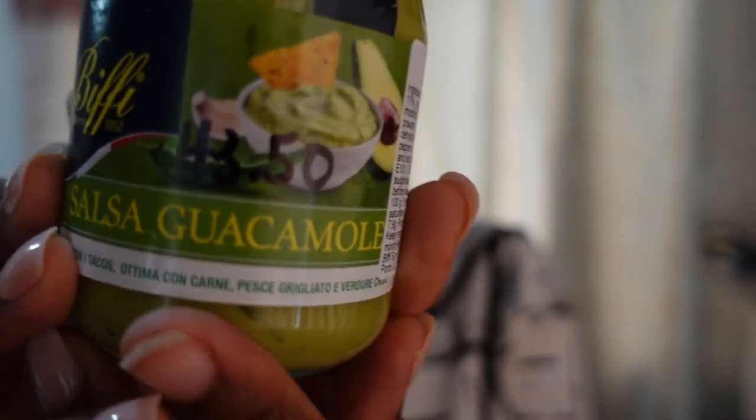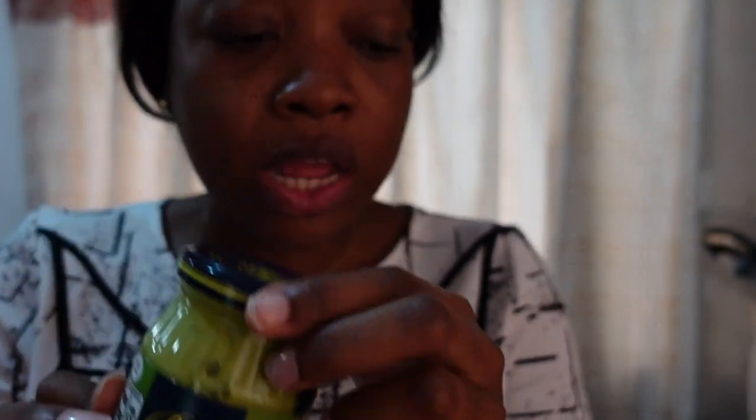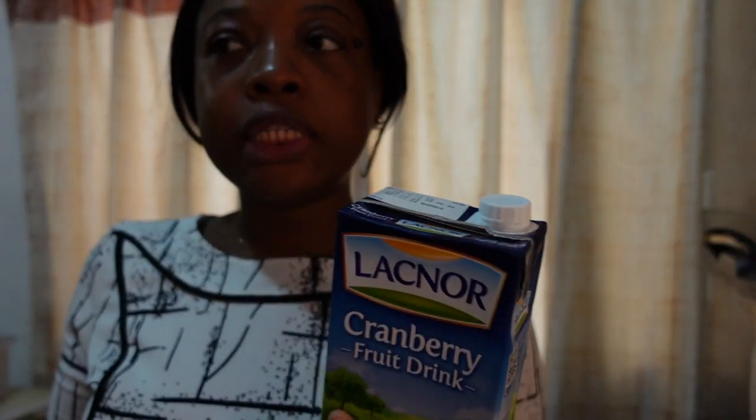And then I bought this already made spicy sauce with avocado and pepper, so it's already made guacamole salsa. I'm going to try this on camera now with one of my cheeses and see which one is better, mine, the homemade, or this. We'll see. Later on, you're going to see how I prepare it. I've watched a few videos on TikTok, so I'm going to try it.